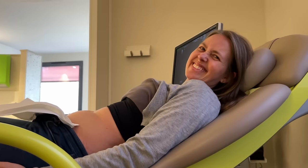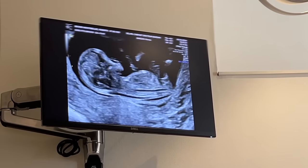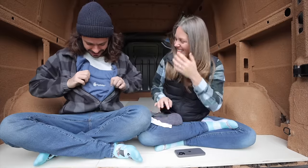The baby's 13 weeks old already, and in the last ultrasound you can see a proper baby. We're even receiving gifts already. Yeah, that's from one of our patrons actually. He sent it this week, that's really awesome.